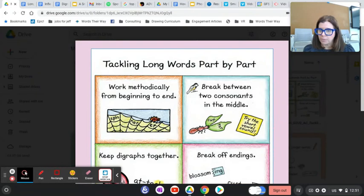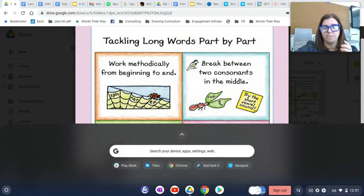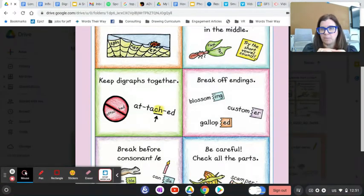So we work from the beginning, we break things into consonants. We can do that by putting our hand under our chin and saying the word, or clapping when we say the word. One of the things we always do is we keep digraphs together. We would never split digraphs. Do you see how knowledge of digraphs really is important for multisyllabic words?